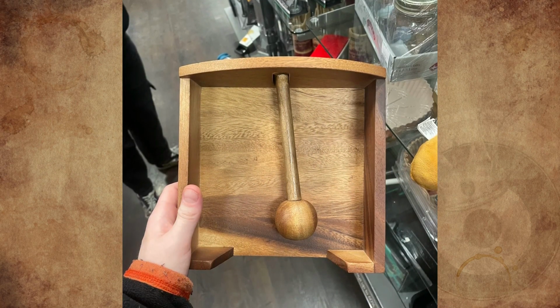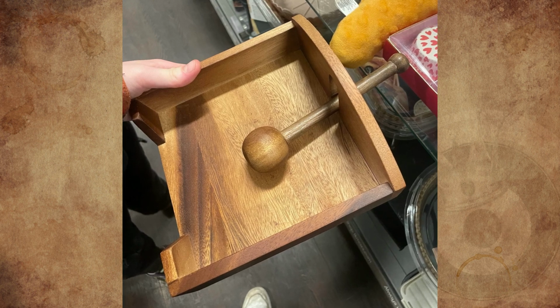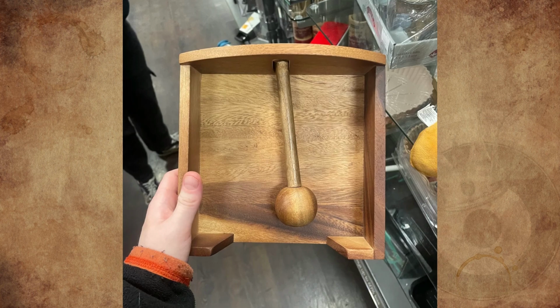What is this thing I found in the kitchen aisle in a thrift shop? Around 9 by 19 by 19 centimeters and made entirely of wood. Let me know if you have any idea what this thing is.